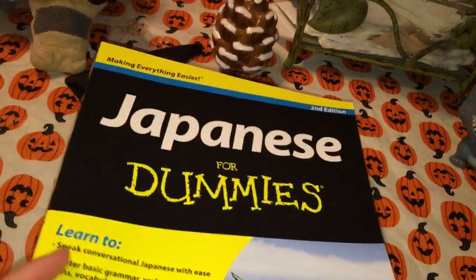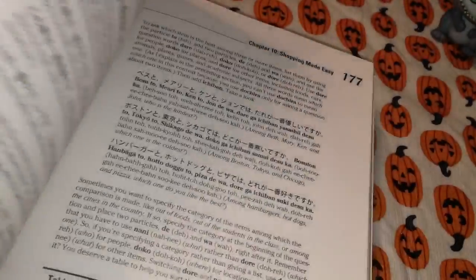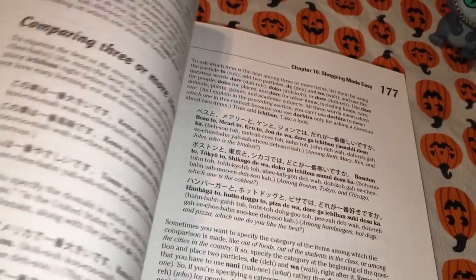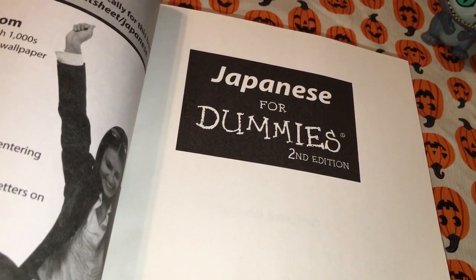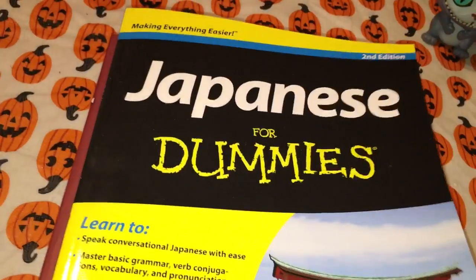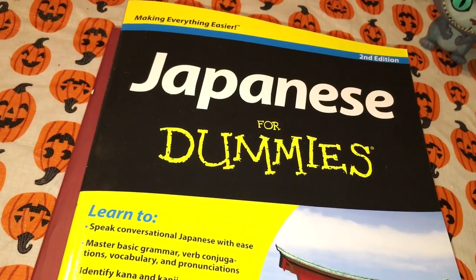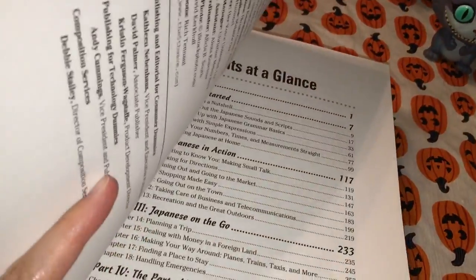So we got the Japanese for Dummies, and we got the CD, but I found out that the CD actually reads exactly like the book, which is kind of weird when you're learning a language. I actually thought it was a different CD altogether, teaching you but not reading from the book. I don't know how that would help someone. Maybe they do better by listening.